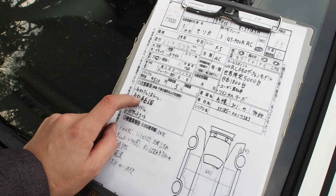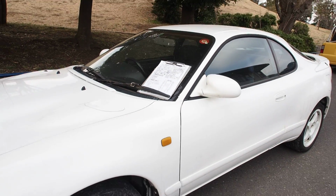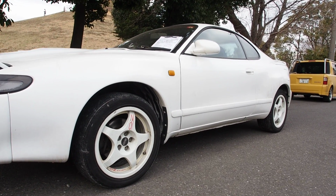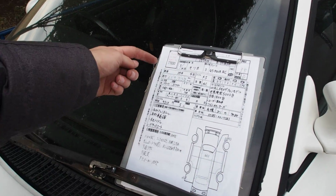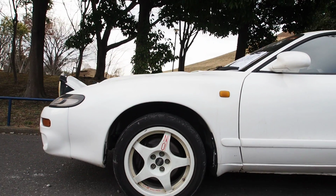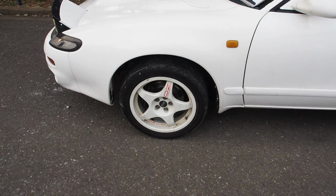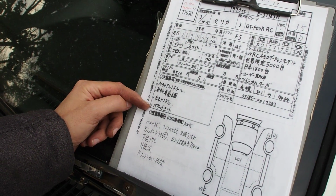Okay, aftermarket aluminum wheels. They are OZ Racing. They are 16-inch, which is a little bit sad because for rally of that day you have to have 15-inch wheels, and if I had an official rally car, I would stick with 15s. Okay, adjustable suspension. Kind of weird because they decided to put it up to the highest height possible, I guess to give it that rally look. Or maybe they had a driveway that was really steep. Don't know. Okay, bucket seats.